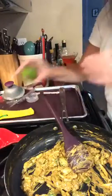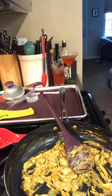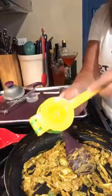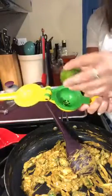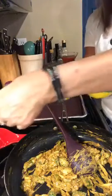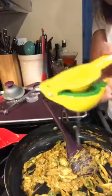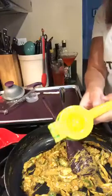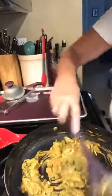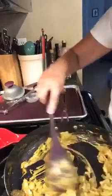Okay, so now I'm going to take my lime. I'm going to go behind you and get it cut in half. I am going to use our 2-in-1 press. So the green side obviously is for the lime. So we put it in upside down. And I'm going to take that over and I'm just going to squeeze this out. You can see how much lime juice we have coming out. Give it a little stir and let that cook. And that is it. We've got red curry Thai done.